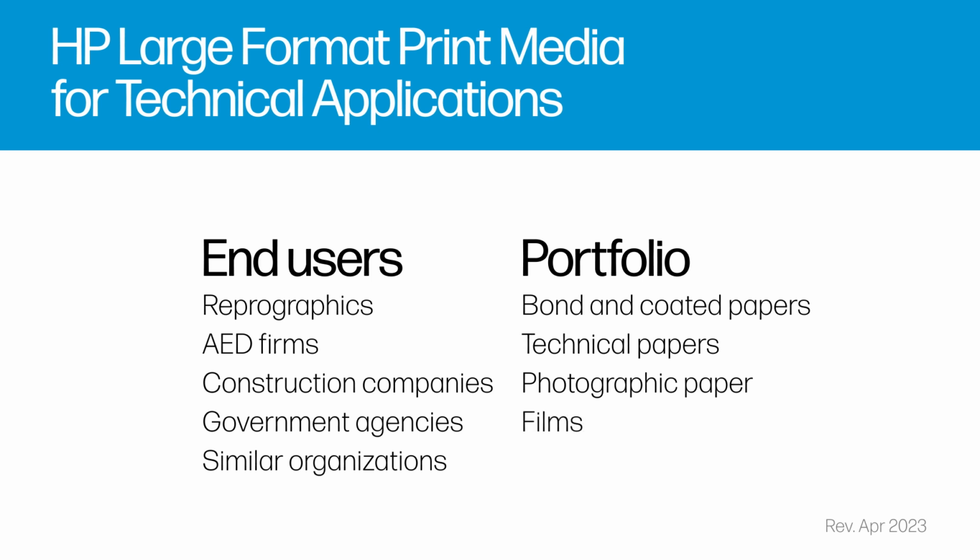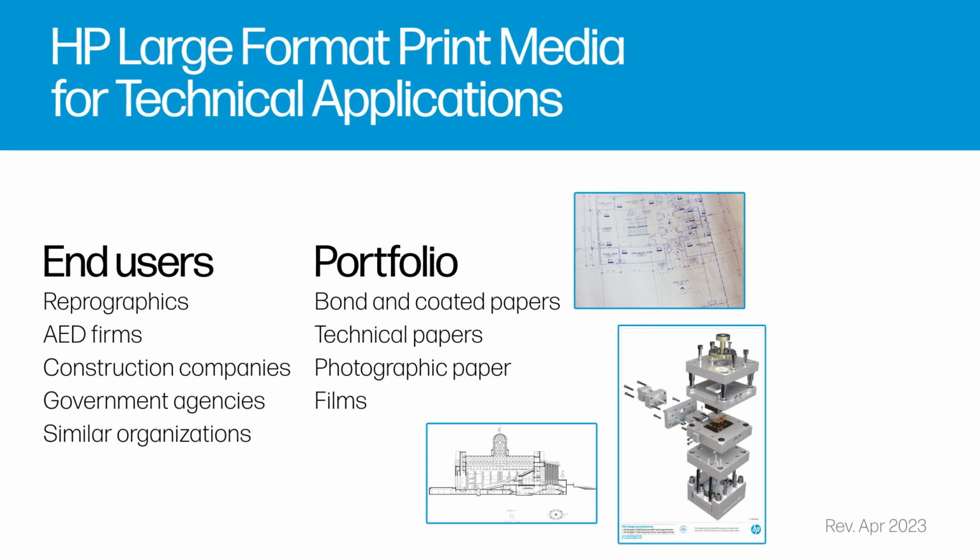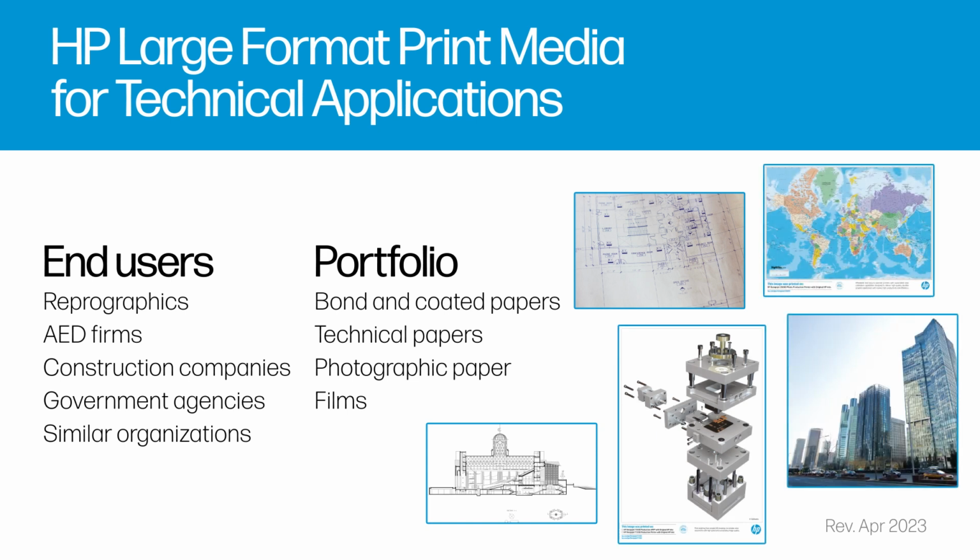While each may offer a number of different print applications, or just specialize in a particular area, like line drawings, blueprints, renderings, maps, or posters, the one thing that they have in common is their need for HP large format media.